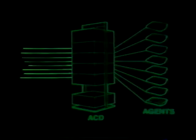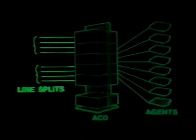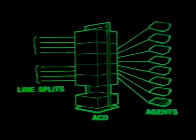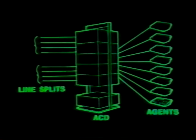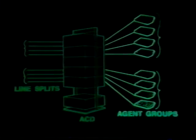These lines may be divided up according to their usage by the company into divisions called splits. These splits are the basis for the ACD's ability to distribute calls to their destination without human intervention. By assigning an individualized routing table to each line split, the company telecommunications manager can completely automate the process of incoming call distribution. In addition, agent lines may be divided into groups according to their specialized functions.